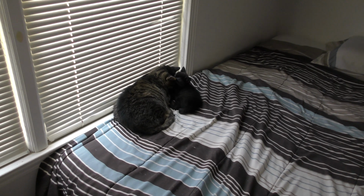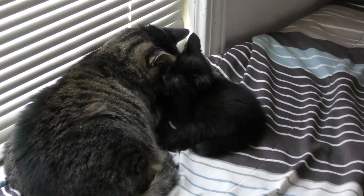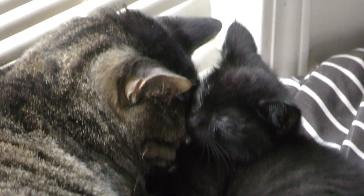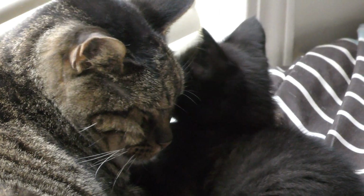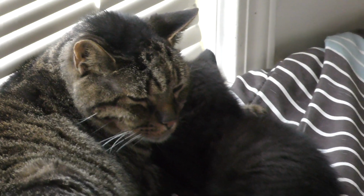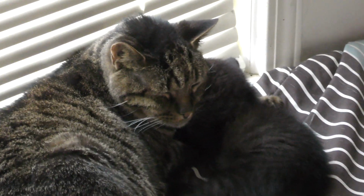Alright, so that's going to do it. I'm going to leave you with, once again, I'm sure this has played a couple times, Bella loves to sleep next to Tiger. This is one of those rare moments, this is when we first got her. You can kind of see the medicine under her eyes drying. But yeah, Bella's happy here. We're happy to have her. And like I said, she loves Tiger.